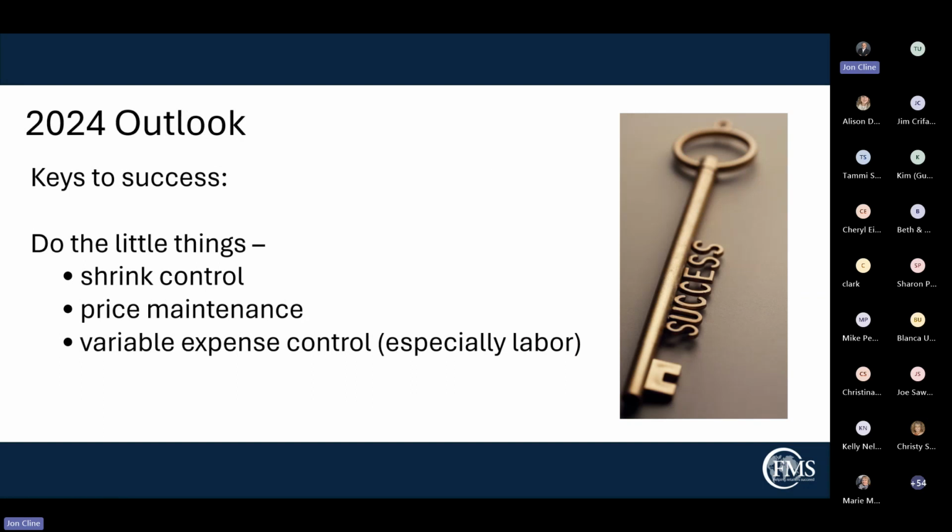Keys to success: it's the little things, right? Shrink control, continue to maintain pricing. The folks I saw that didn't do as well as others during the pandemic and the inflationary time weren't doing price maintenance. Seems like a simple thing, but they got behind. You've got to control your variable expenses. Think about labor. If we continue to see inflation, measure it at the units level as opposed to the sales level. You don't want to say, well, I'm still just 10.2%. Maybe you should have been 9.9 because inflation benefited you on the top line.